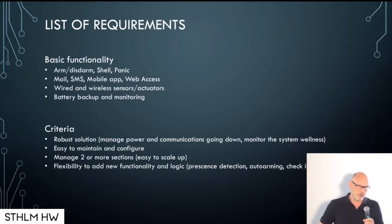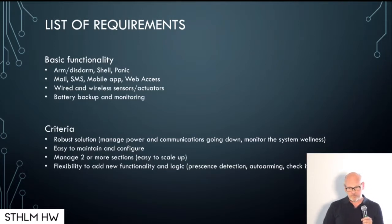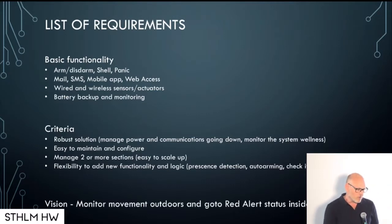So, criteria: it needs to be a robust solution to manage power failures and communication going down. And you must be able to monitor the wellness of the system. It must be easy to maintain and configure. I wanted to manage more than one section, two or more, and be very flexible to add new functionalities and logic, like presence detection, out-arming, etc. A little vision I had was to monitor movement outdoors, so the house indoors went to a red alert situation.